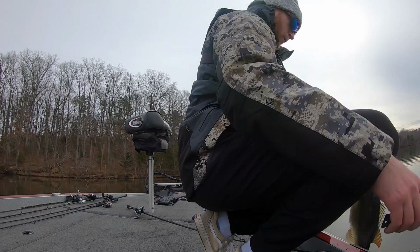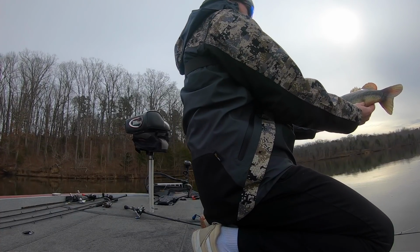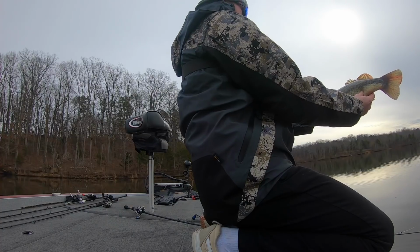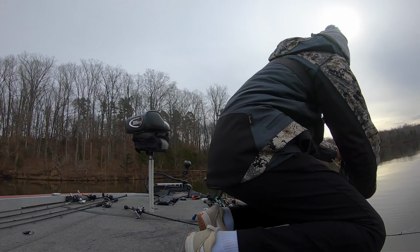Look at that. There we go, I got it out. This fish is bleeding pretty bad, so we're gonna go ahead and throw her back in. But she is a nice fish, man. Nice, fat, chunky winter bass. Let's let her go.